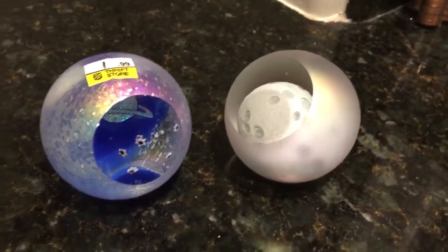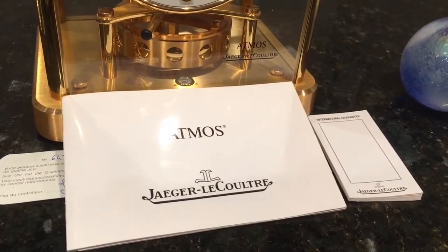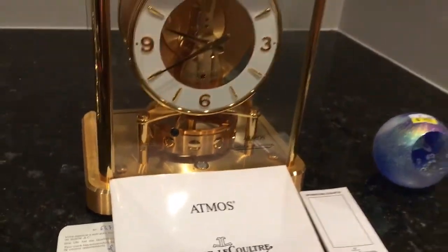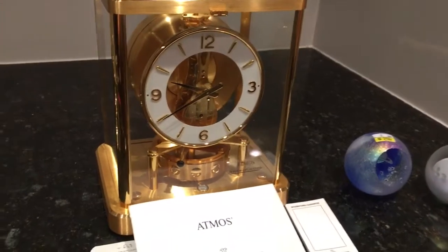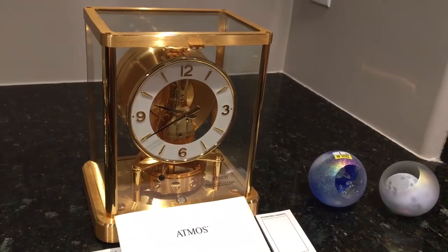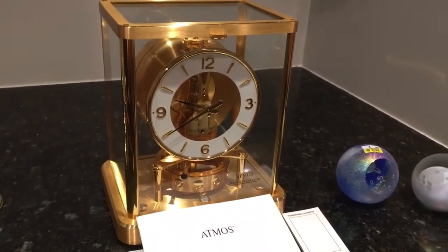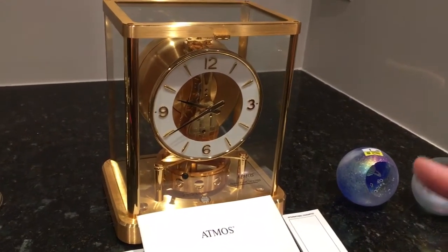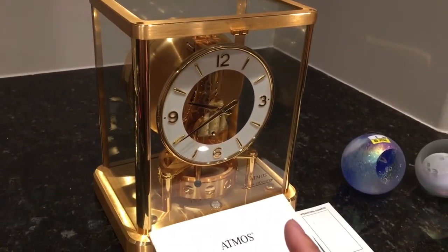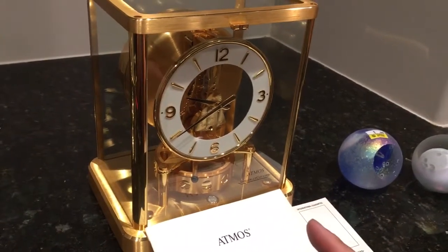And the best find out of them all was this clock, this Jaeger-LeCoultre Atmos clock. So it is a pendulum clock, and I got it off of the Salvation Army thrift store auction. So I was eyeing this for a whole month, all right? And I got it for a $209 bid. And the funny thing is, this thing started off at $19.99, and I knew for sure no one was going to get it for $19.99.